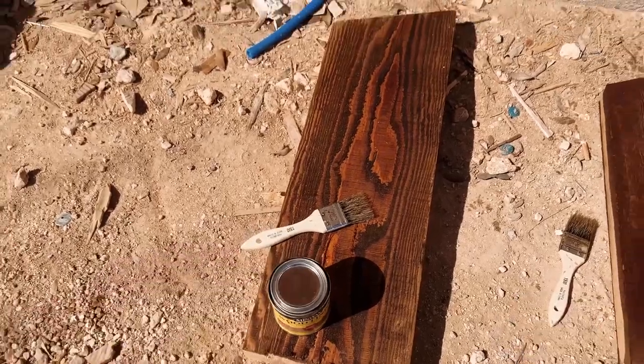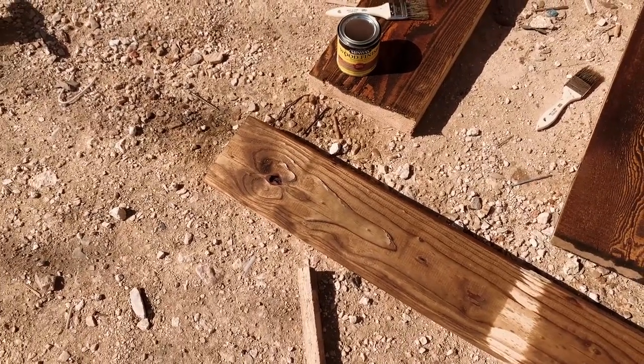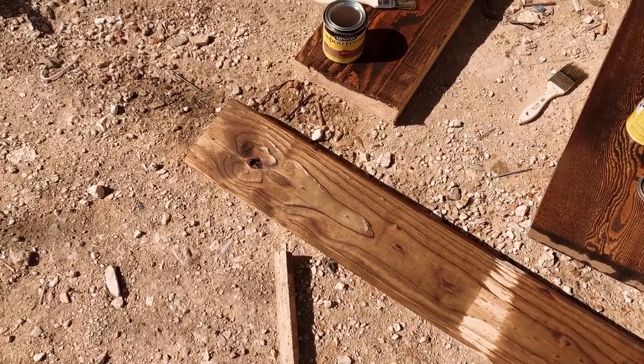Looks pretty dark on the cedar, but looks less dark on the pine. And this is with two coats. So maybe I can get away with one coat. Oh, this is so hard. I'm not really thrilled with any of them, and I don't know what to do.